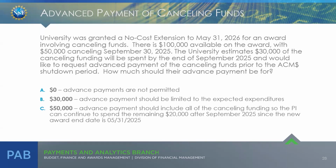Should it be for A, $0? Advance payments are not permitted. B, $30,000. Advance payments should be limited to the expected expenditure. Or C, $50,000. Advance payments should include all the canceling funding so the PI can continue to spend.